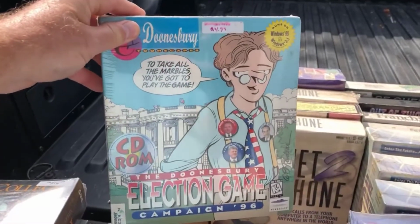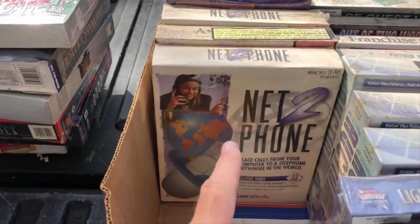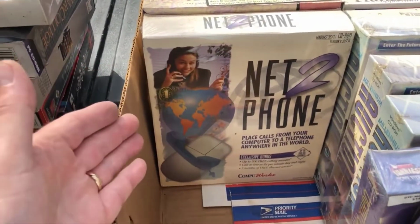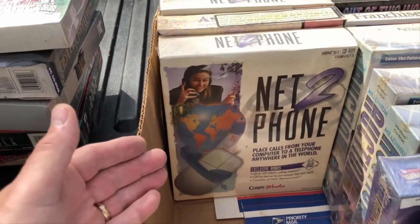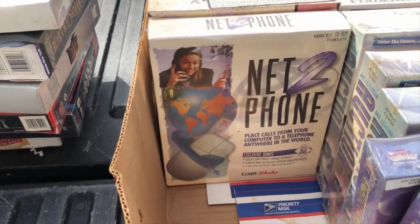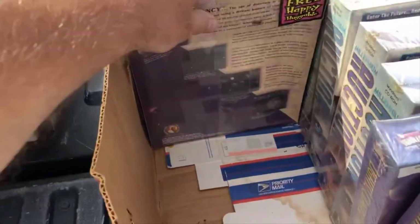Doonesbury Election Game. That could be fun right now, huh? But then we get something like this. Netphone 2. Place calls from your computer to a telephone anywhere in the world. So now I'm thinking this is probably an example of something that has no value today. It's not like it has some sort of vintage appeal to someone like the games might. This is just functional software that people would have had for their office back before we had all the modern communication capability we have now.